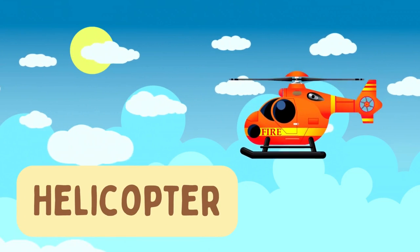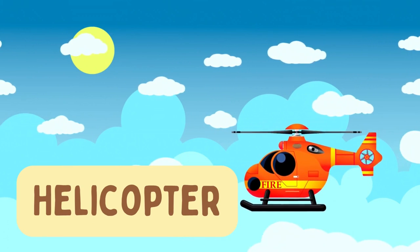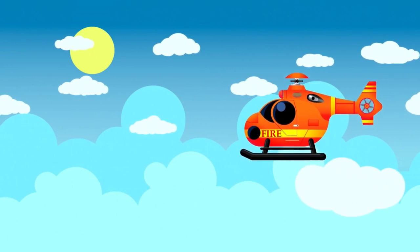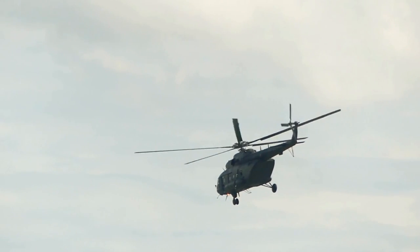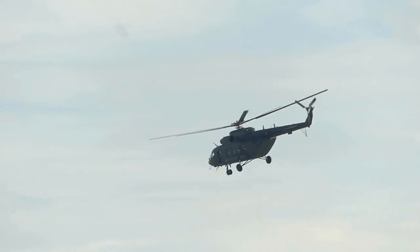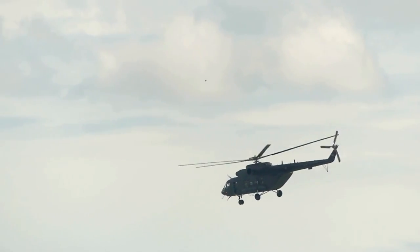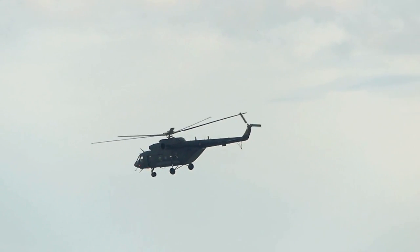Helicopter. This is a helicopter. A helicopter is an aircraft that has spinning wings called blades or rotors on top. Helicopters are used to transport goods or rescue people.